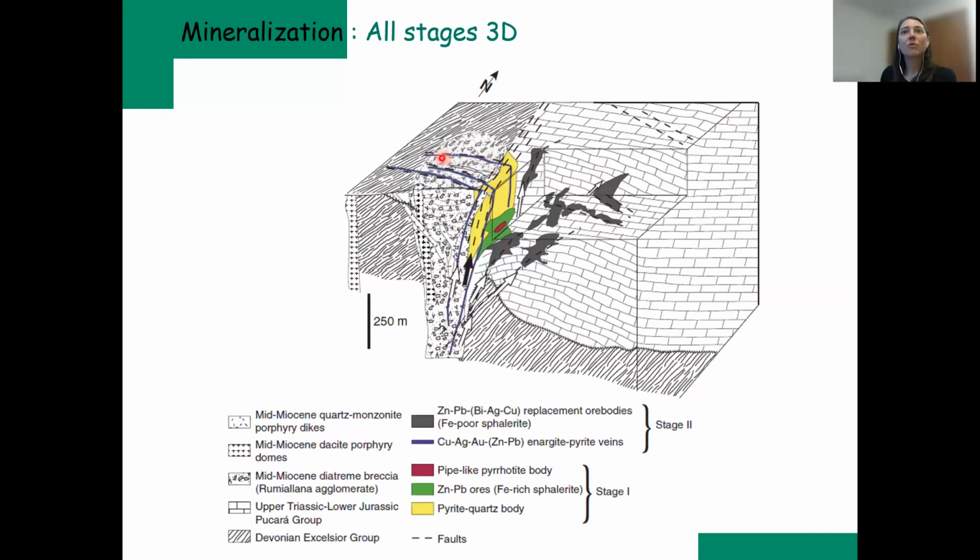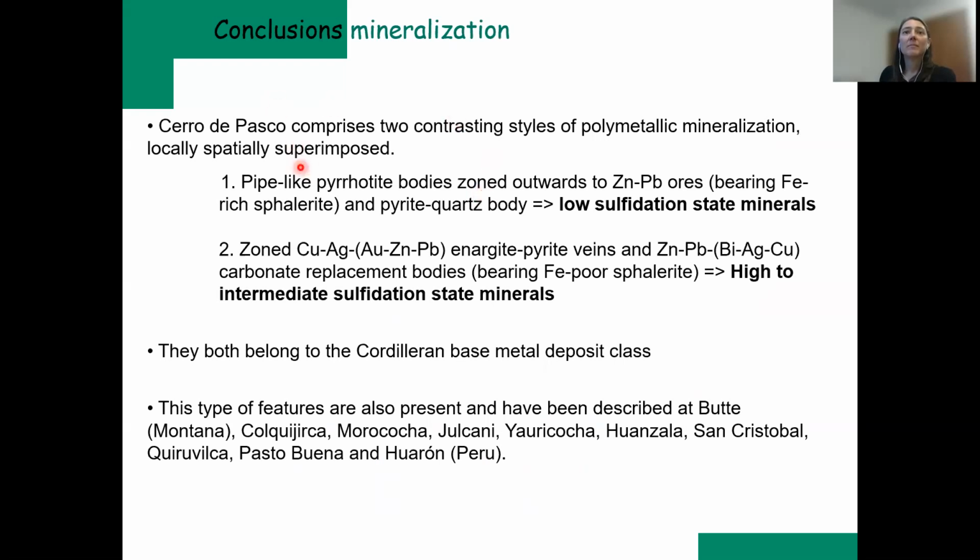Why we have more gold in these enargite veins is not clear. We don't know. Maybe the temperature was a little bit higher, but we don't know. So as I mentioned, we have the two mineralization stages: pipe-like pyrrhotite bodies zoned outwards to zinc-lead ore with very high iron in sphalerite, followed by this pyrite quartz body, and these are low sulfidation state minerals, and you're going to see that in the next slide.